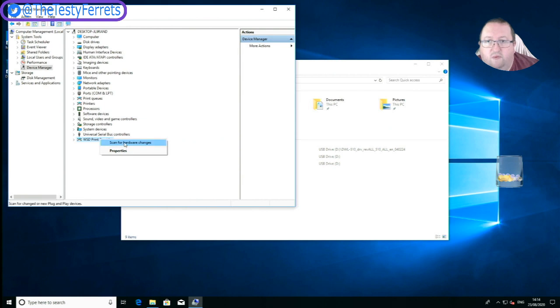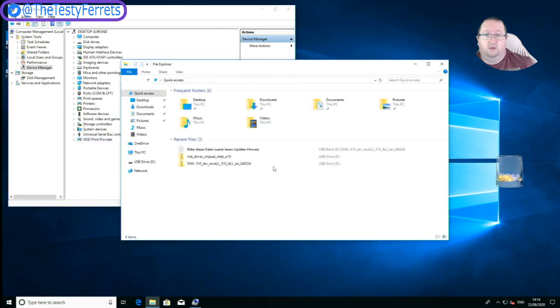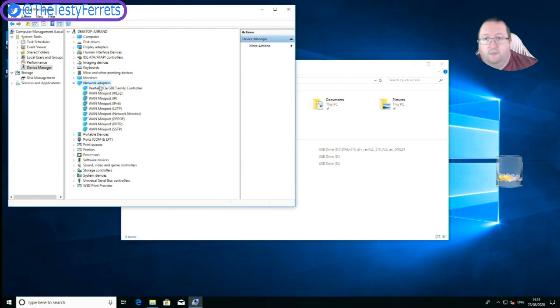We could force it to do a scan, see if it finds something, but I don't think it's going to find it. For whatever reason, I don't actually know why that won't find it. It's a little bit odd. It's got everything else in there, which is a little bit weird.